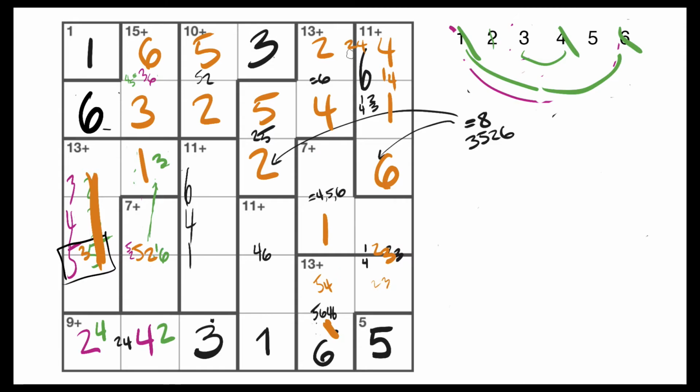Let's try this. If this is a 4, this then is a 3. This is a 2. 1 plus 2, 3. This is a 4. Good. Actually, we already have the 4 here, so this can't be. This just has to be a 5. Therefore, this has to be a 2. This is a 3.